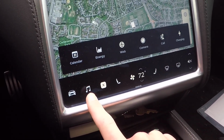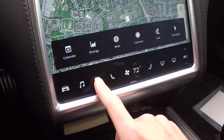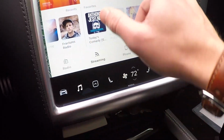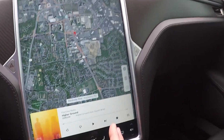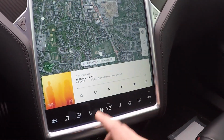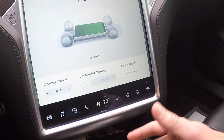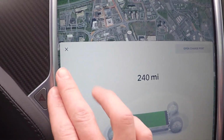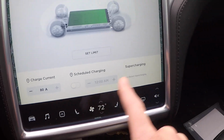The music operates a little bit differently than the rest of the apps, because they know that the music is the default thing. So when you have it up, you can see everything, and it has this mini player that will stay up while this is open. Whereas if you open up another app, like let's open up charging, as you can see, it hovers over the nav. You can still see there's this line of the nav underneath.